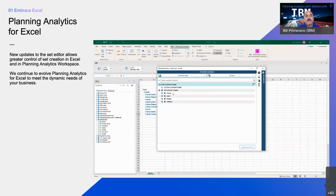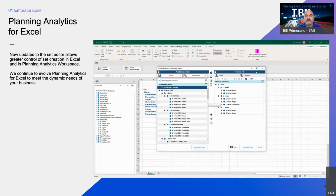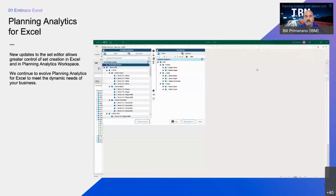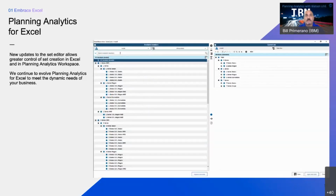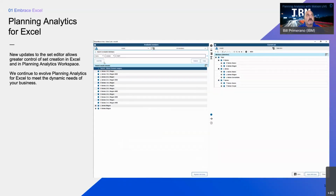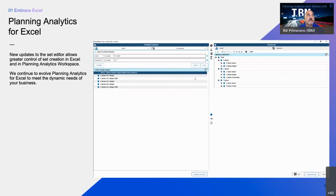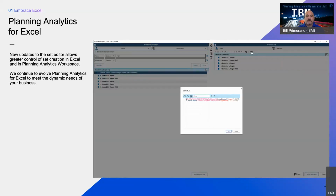So we've expanded the capabilities in our set editor in early to mid 2020 and enhanced it even further, where we focused on the performance and ease of use, the ability to improve the user's understanding of how the set is created and applied. So as you see here on the screen, I can do those searches. And now I can create a group that maybe filters on attributes of a product. So in this case, I'm looking at my car products. And now I can take those and bring just that specific list in to create that set.